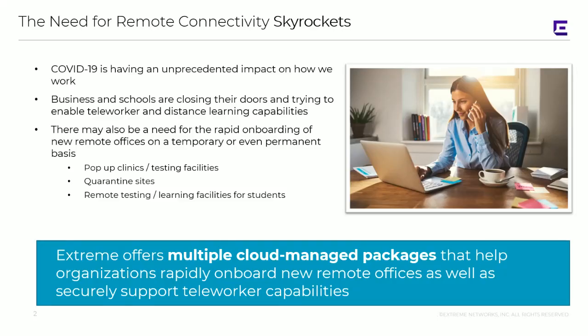As we highlighted in previous videos, the need for remote connectivity has skyrocketed. We have doubled our numbers within the ExtremeCloud experience. We went from about 3 point something petabytes per day, which is equivalent to about 40 years worth of high definition video, and we have now topped 6 petabytes per day, which is roughly about 80 years of high definition video that we're actually supporting on a daily basis. And that is a very massive number.